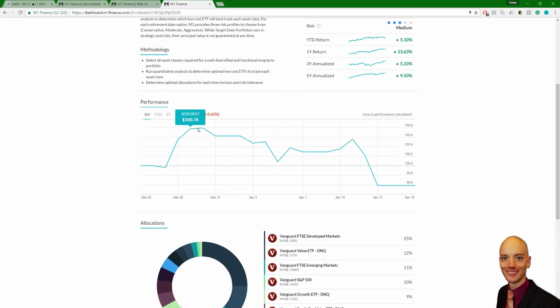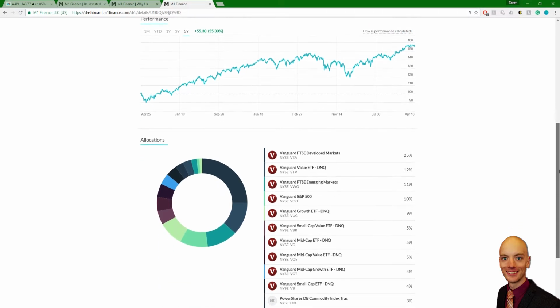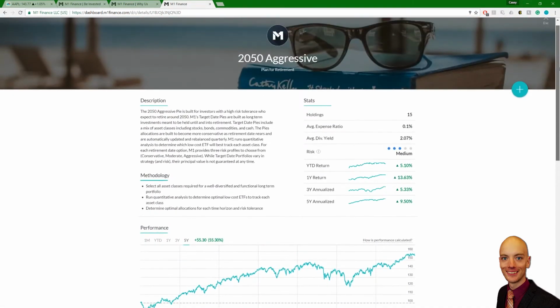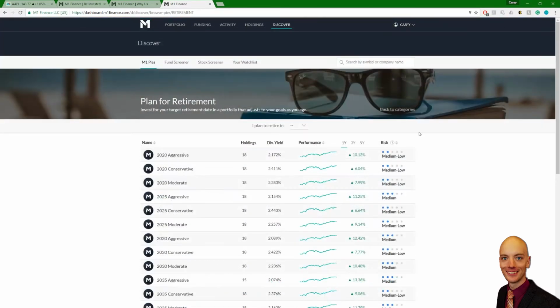So we can scale down to a 1 month time frame. We can see the performance over a month. We can see the performance over 5 years. And that's really what we've got. That's all we need to know about this. And we hit escape up here.